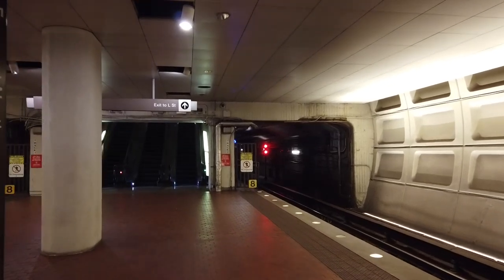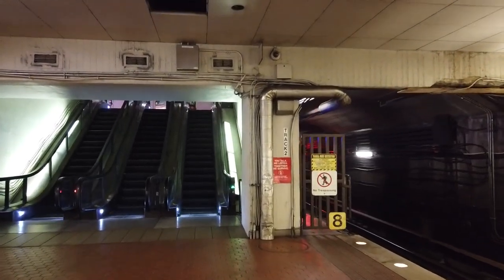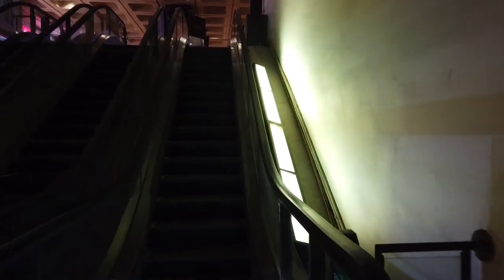We take the escalator up to L Street, which is where we started in the first place. Look at this escalator, it's an itty bitty escalator. It's a little tiny escalator. Look at that. Little teeny tiny escalator.